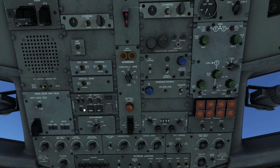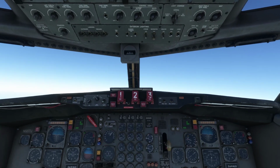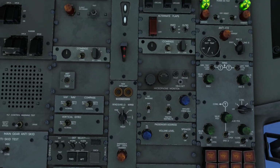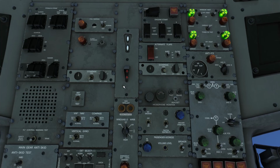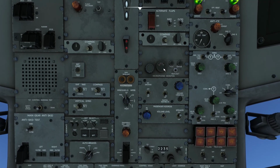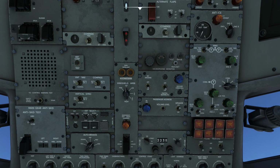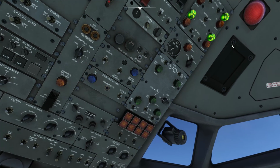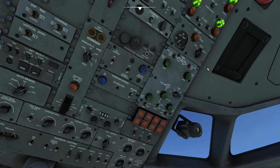Cargo warning, fire, obviously, right? Not sure how well this stuff works or how well it's implemented. Pretty well, I would assume. Engine start, we went through all that with the continuous ignition. Alternate flap extension, which is over here on the 7.3. Cockpit voice recorder, seatbelt signs, PA, transponder, all your lights, window heat, anti-ice. That's just telling you that there's, I guess, duct pressure, because the flight engineer is going to control the actual valves.